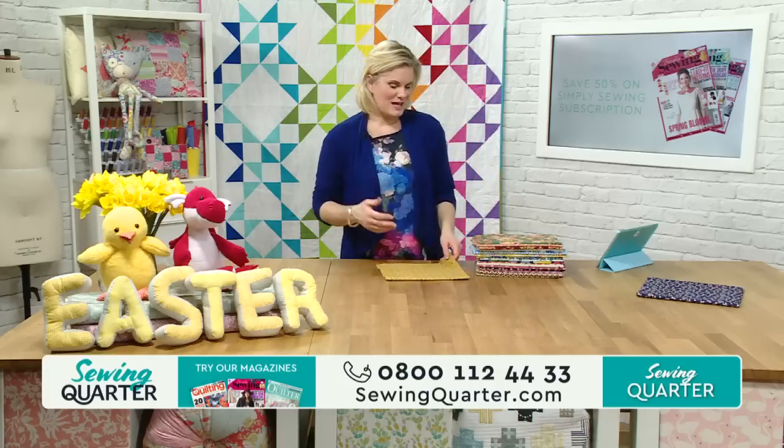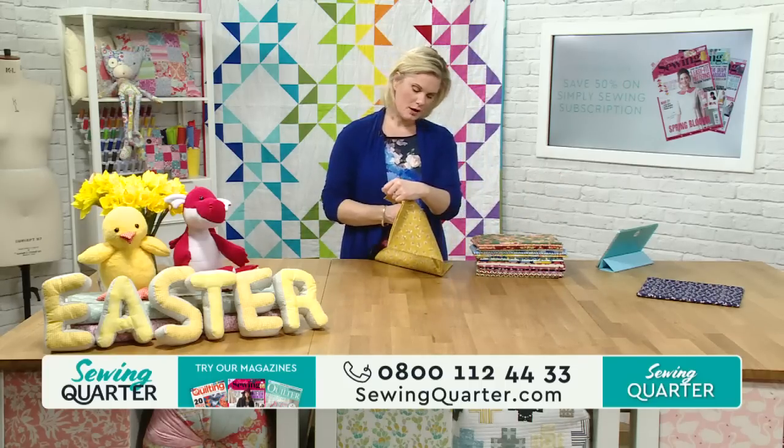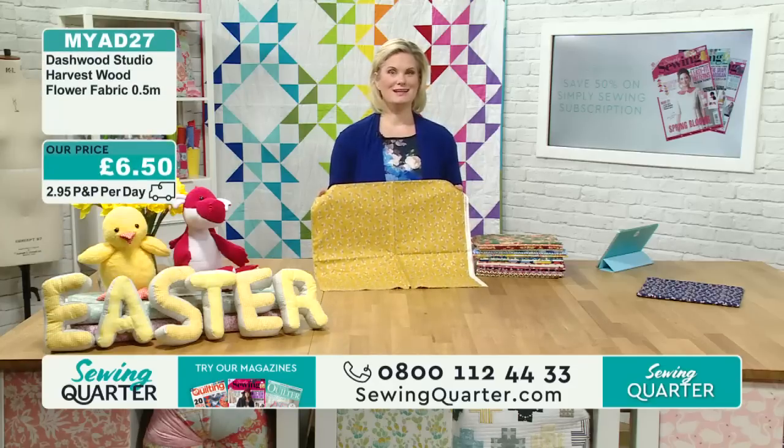An extra day. This is another Dashwood one. This is Wendy Kendall for Dashwood. Yeah, this is your kind of colourway, isn't it?